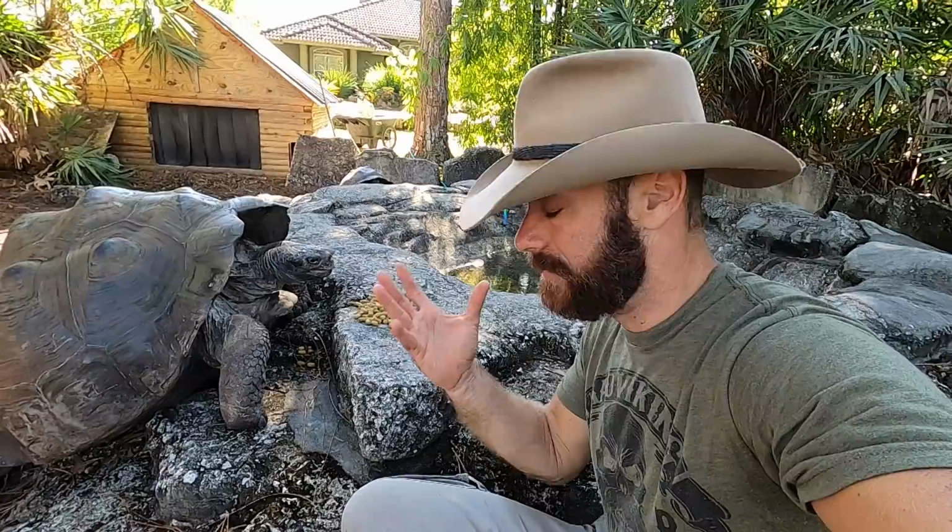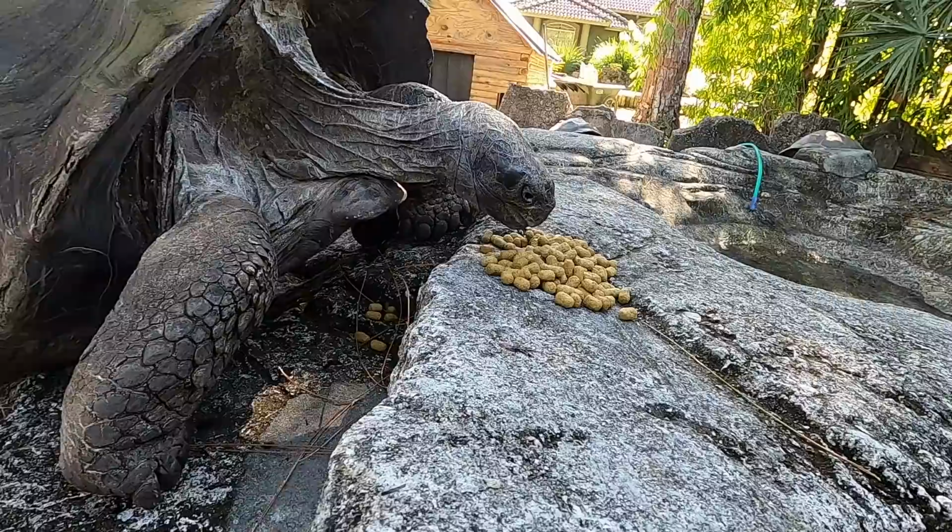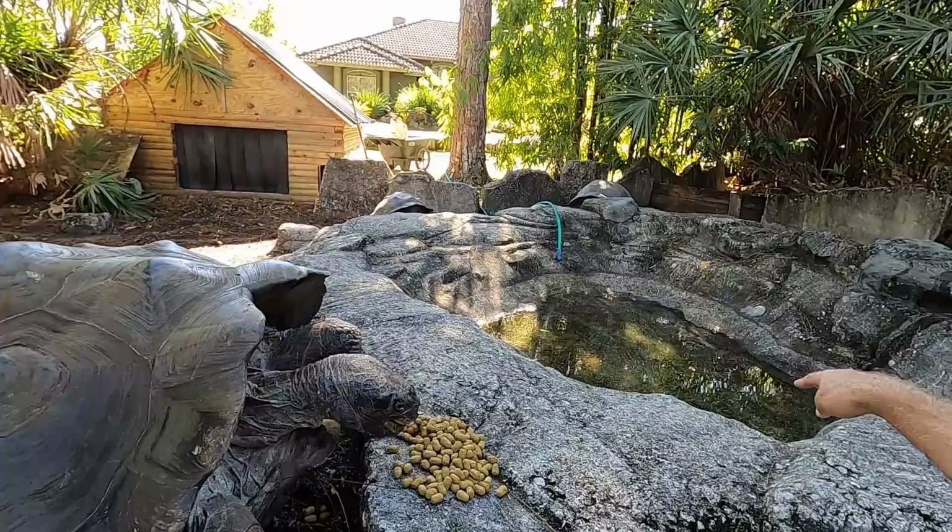Hey, I don't blame them. But you know, this is what's going to happen right now. She's got to stay nice and exercised. And so that's what we're doing. We're creating an area where she's got to work a little bit for her food. She's also got to climb up and over if she wants to go into the watering hole. So we got that going.